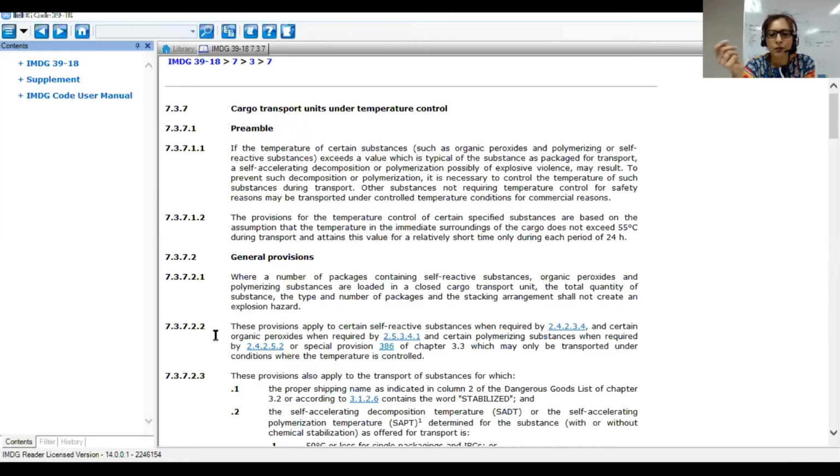The provisions for temperature control of certain specified substances are based on the assumption that the temperature in the immediate surrounding of the cargo does not exceed 55 degrees Celsius during transport and attains this value for a relatively short time during each period of 24 hours. So in the period of 24 hours, this is the maintenance. That means to say it is stable at 55 degrees over a period of 24 hours.